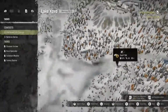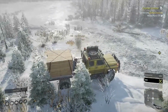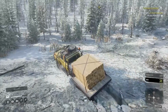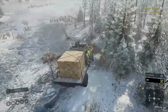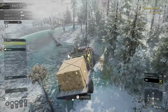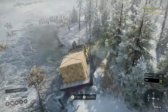Oh shoot, I was supposed to cross over here. That's okay. Let's see if I can make it. No problem. Now we got a problem. Tip to that one. It looks like a sturdy tree.